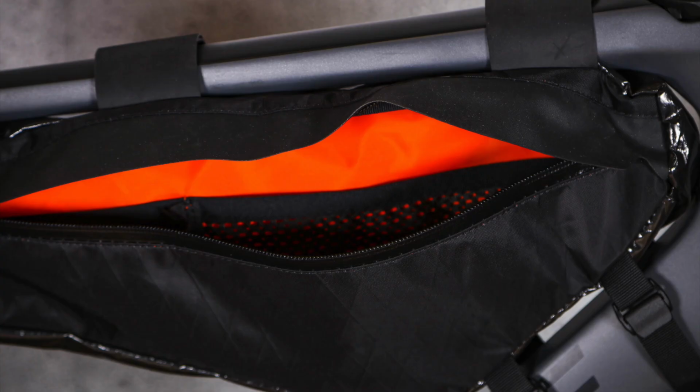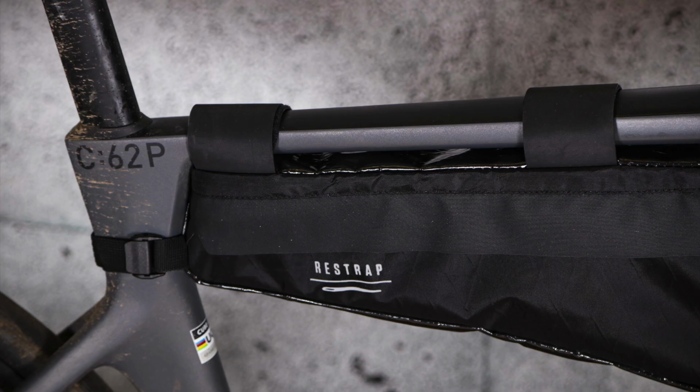So this is the latest iteration of Restrap's race frame bag that Mike, you know Mike? Oh, our Mike. He reviewed it a few years ago. Where it used to be one size only, he reviewed the small. There is now a large size, and this has the capacity of 4.2 litres. That's pretty hefty. It also weighs 236 grams.